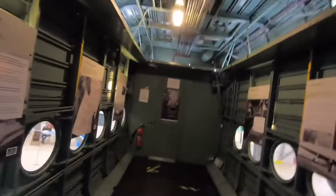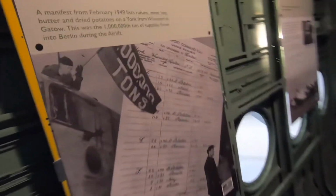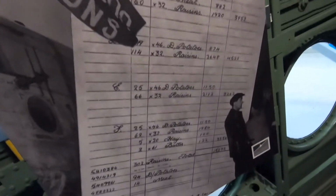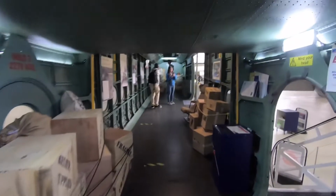The Avro York was a type of aircraft used in the Berlin airlift, where they dropped supplies to the people of Berlin. And it says here, typical supplies were raisins, meat, hay, butter, and dried potatoes. And pretty neat. One gentleman also dropped parachutes full of candy for the children.